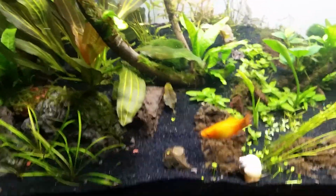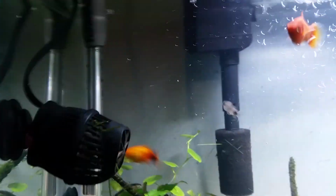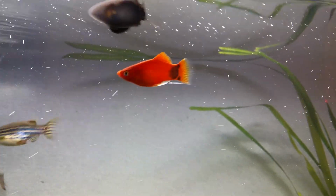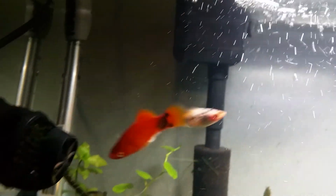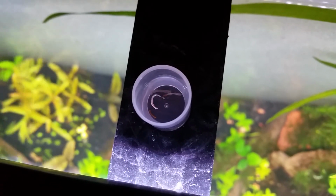My platies, the couple that were looking kind of sickly and clamped up, they're looking a lot better. You can see this red one here, he's got a little trail coming out of him. After you treat with Levamisole, it paralyzes and kills Camallanus worms, and then for the next few days they will be pooping them out. I don't know if you can see this, but you have to vacuum these off of your substrate or pull them out with tweezers. They come out in their poop.